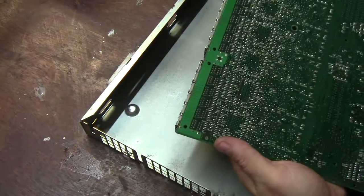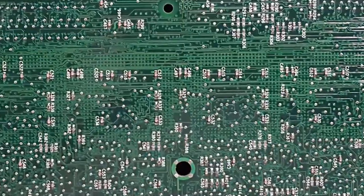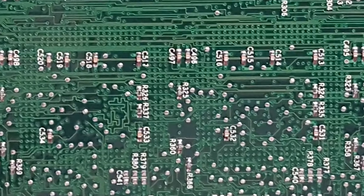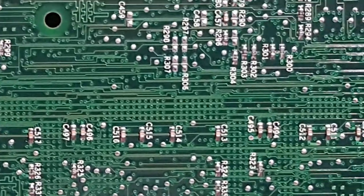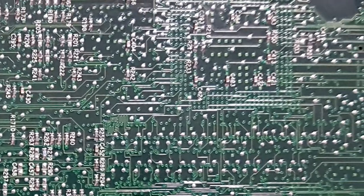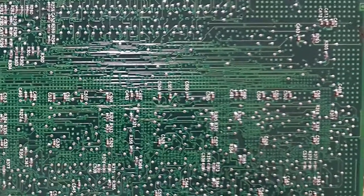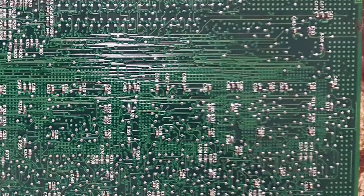Yo! Look at this beauty! Look at this. Oh, you can see all those. There goes my screwdriver across the thing. All these little vias. Millions of vias. Wow. Okay. But you're just admiring this board porn here.